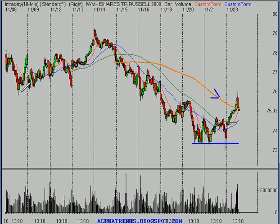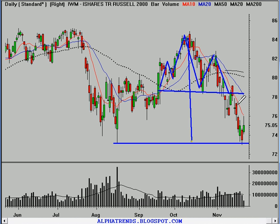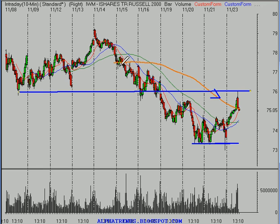I think that the market has the potential maybe to make a more sustainable move higher if we could get it back up above 76. Above 76, and that's this prior support in here as well, maybe we have a potential for a move up towards 78 again. The market is very oversold in here, but oversold markets can continue to be oversold.